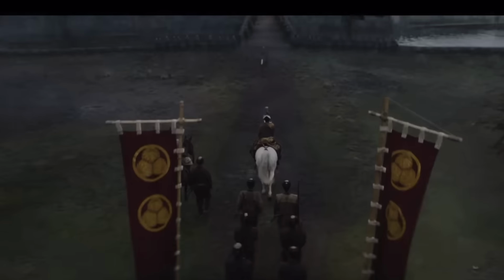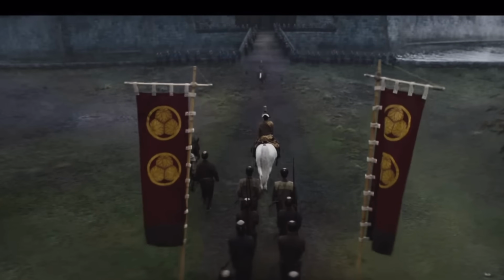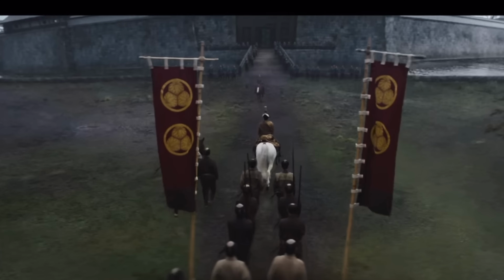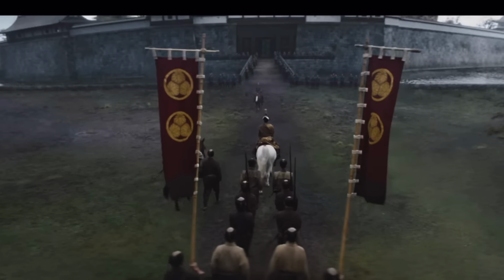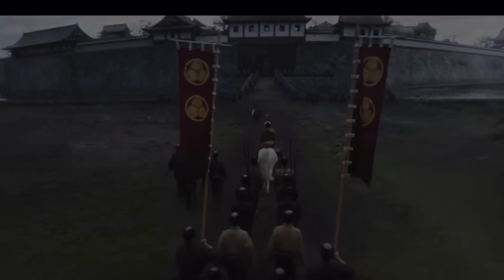Now, I don't know exactly who this is. I assume, obviously, it's got the Tokugawa flag. But he should have a spearman on his right side to pass him his spear. He should have a helmet bearer and his grooms. Probably someone in front of him. I'm not quite sure how to say who he is, but I assume he should not be at the front like that. And he should have his man at his side at the right.